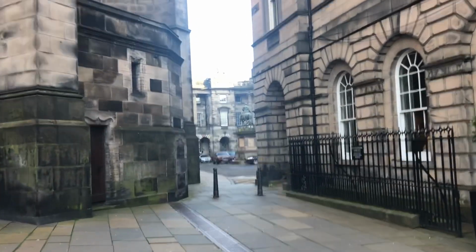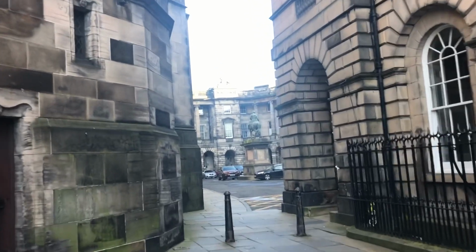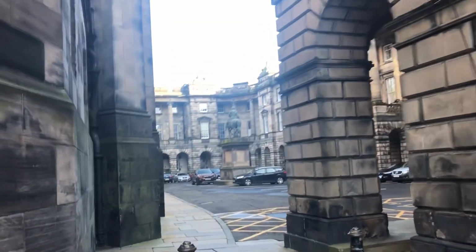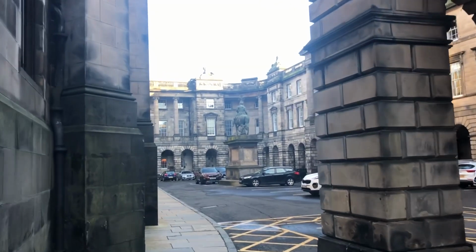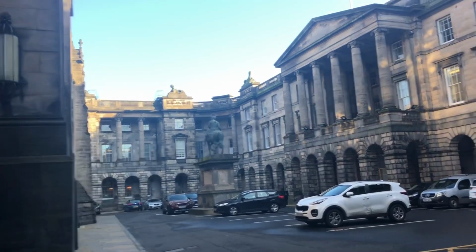Now, we're starting to see a man on horseback. This is the oldest lead statue in the UK. This is King Charles II, who died in 1685, and that's him on horseback here.